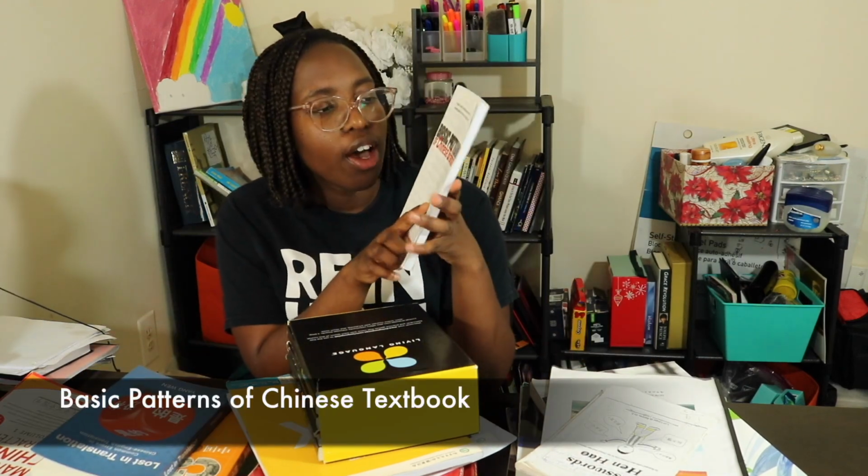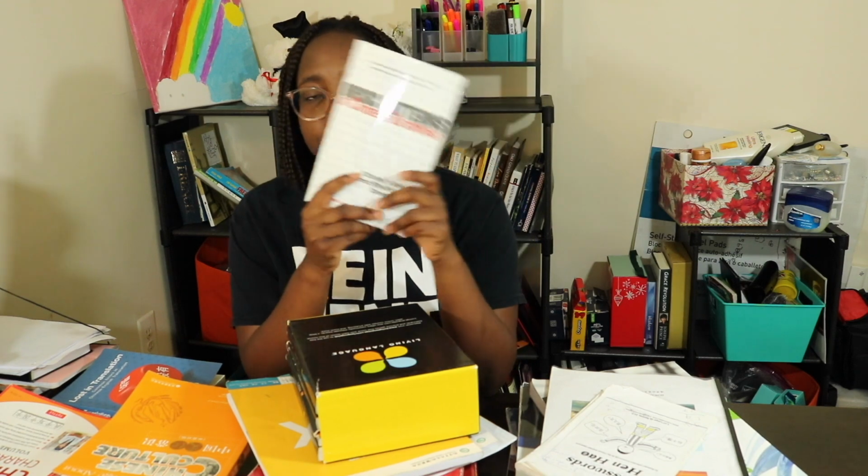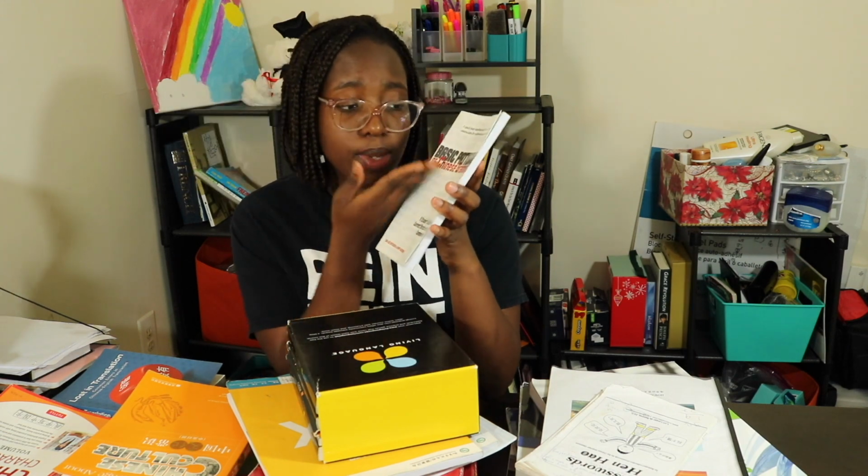Basic Patterns of Chinese Grammar. This book is actually an awesome book to have. I feel like universities should recommend this type of book because it gives you an introduction to, as it says, basic patterns of Chinese grammar. After reading this book, I actually had a better understanding of how to create sentences and how grammar works.